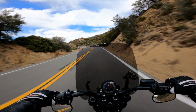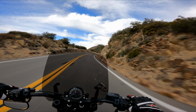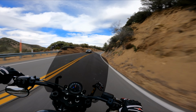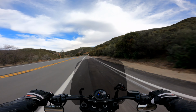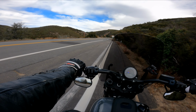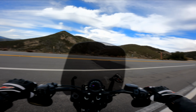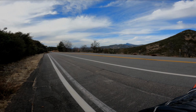Let's see, front brake's not bad. I would describe it as strong with maybe a little less bite than I prefer, but adequate for the bike, I'd say. Take a little break here, let our buddy catch up.